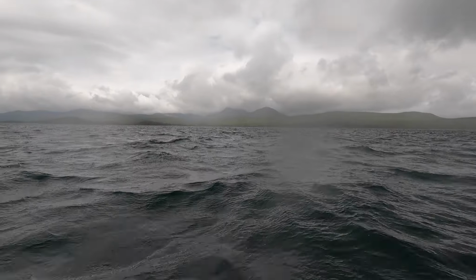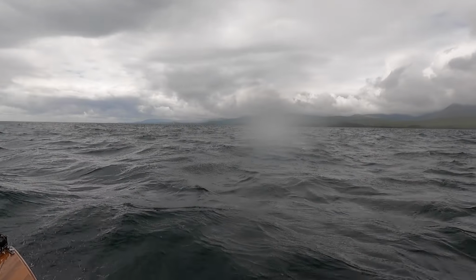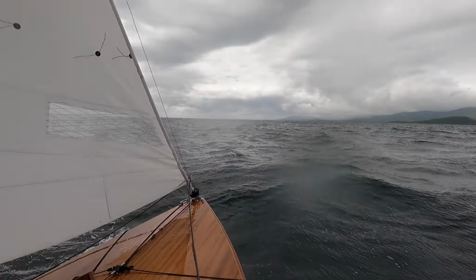In the cloud, bit of rain coming down. Craighouse ahead.